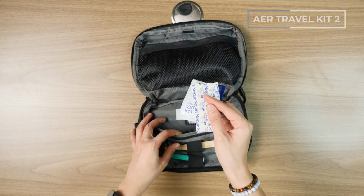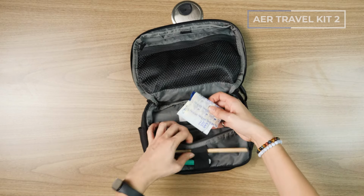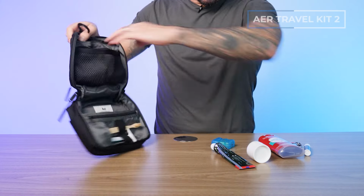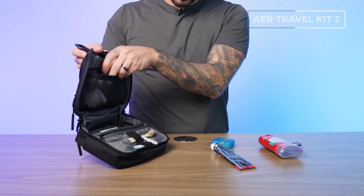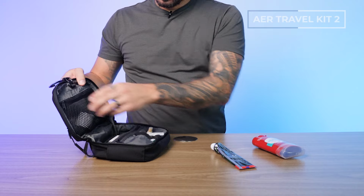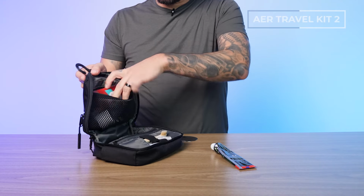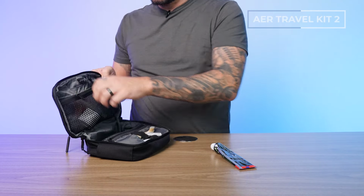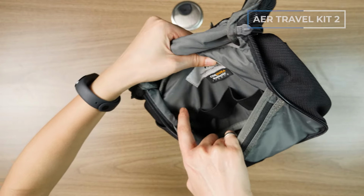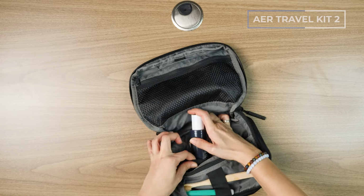I think flatter items will go in here. And then more awkward shaped stuff I'm gonna put at the top mesh pockets. Cream, chapstick, floss, nail clippers. Actually, I think my deodorant will fit there as well. It absolutely will. And then here we have these elastic loops, right? Which is great for holding those little bottles into place. So let's grab a few of them.